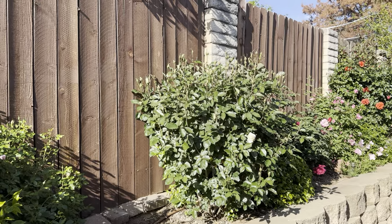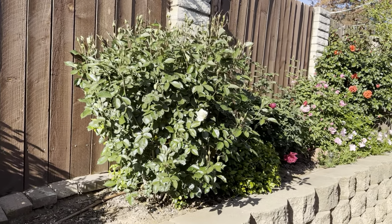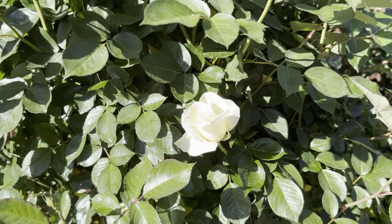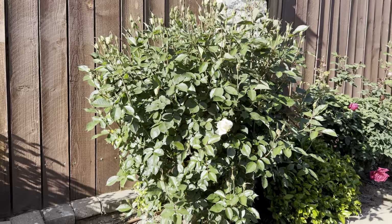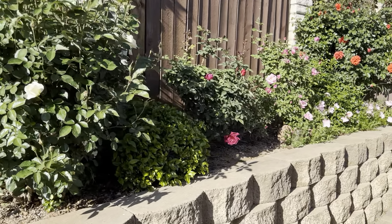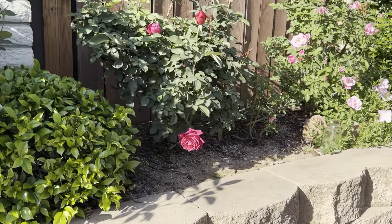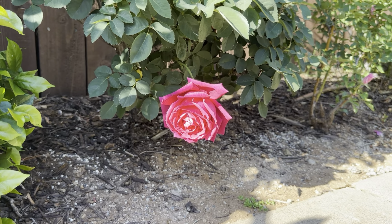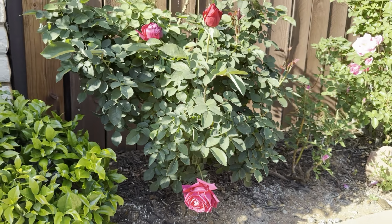And then, yeah, my landscaper does an amazing job with these gorgeous roses. You can see this rose bush here, just beautiful. And then we have another rose bush here. This one is gorgeous as well. Look at that. Look at that. Just amazing.